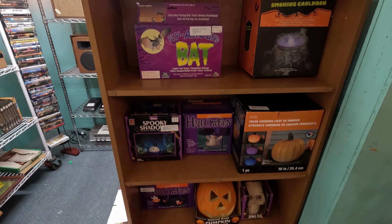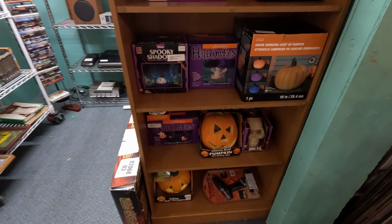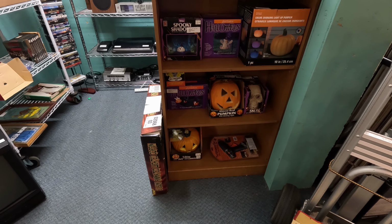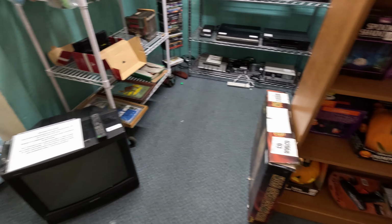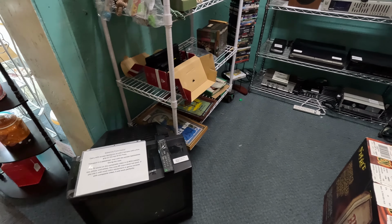So all the things that you see are essentially brand new, never been used, never been opened, including the web maker, which is down there on the bottom shelf. It's basically a hot glue gun you stick air hose in, which is pretty cool.